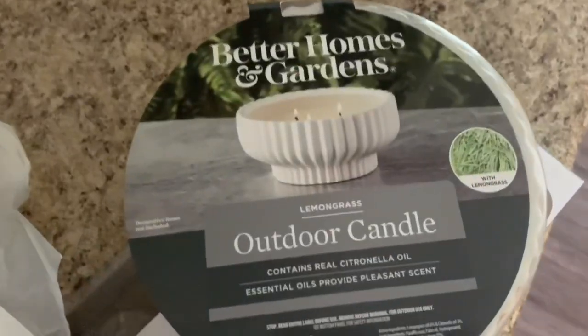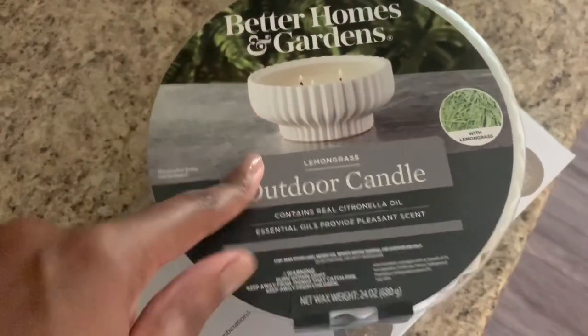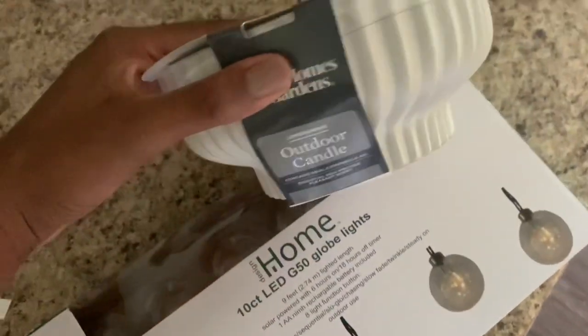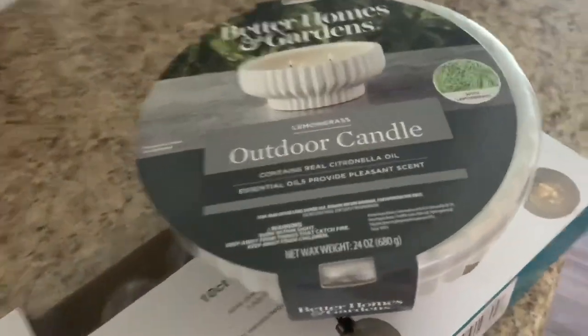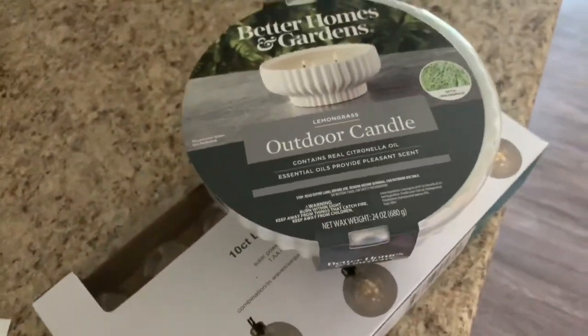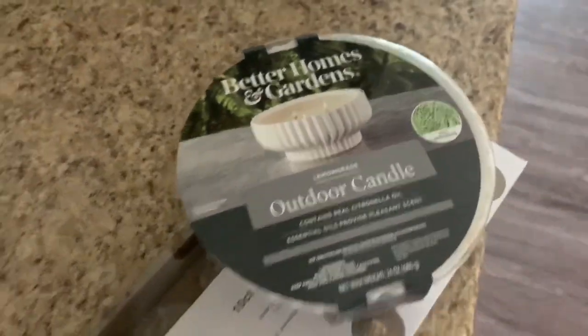But before I go for today, I also got this Home and Garden outdoor candle. It's in the fragrance lemongrass. I don't know what that's supposed to do. Is this supposed to get rid of the bugs? I don't know, but I think it's really, really cute. I don't have a table to sit on, so it'll just go on the floor. I still go to my balcony, guys, and honestly, it's quite the vibe. But, you know, I don't have any furniture, but I do have a chair, so it's a vibe out there.